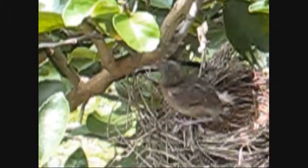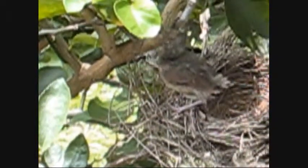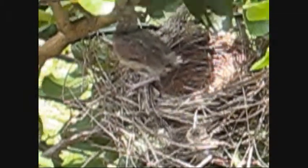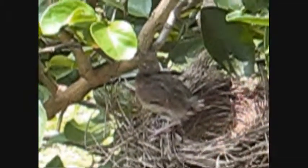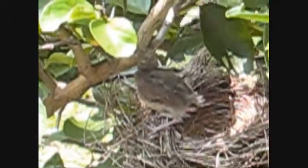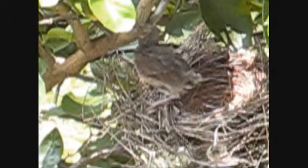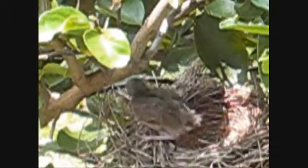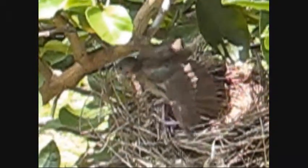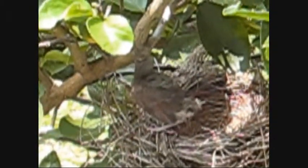Oh, one's made the move to get out. Still right on the edge. The other one's right behind. Oh, there he's jumped over to the other branch. Couldn't quite see that. Now there's only one. Probably be right behind his little brother. So is he going to leave? No. Not quite ready. Got to test those wings just a little bit more.